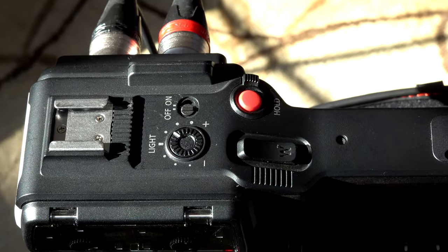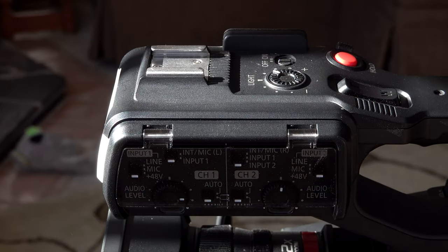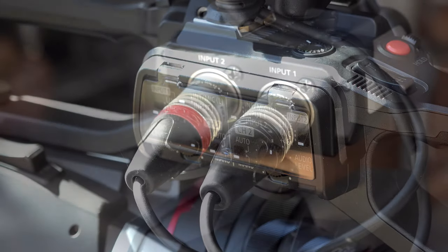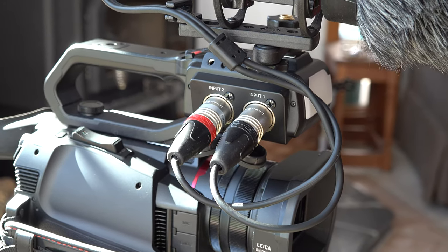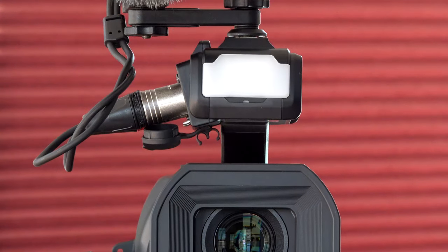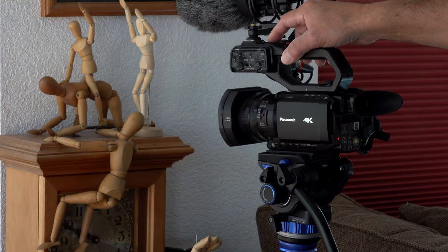You gain a second zoom rocker and a lockable start-stop button. The biggest bonus is the professional audio controls and features. You get 2 fully controllable audio channels with 2 XLR inputs and phantom power. This allows you to add a professional shotgun microphone, improving your audio by leaps and bounds. Lastly, as an added bonus, you get an onboard dimmable video light with everything powered by the camera battery.